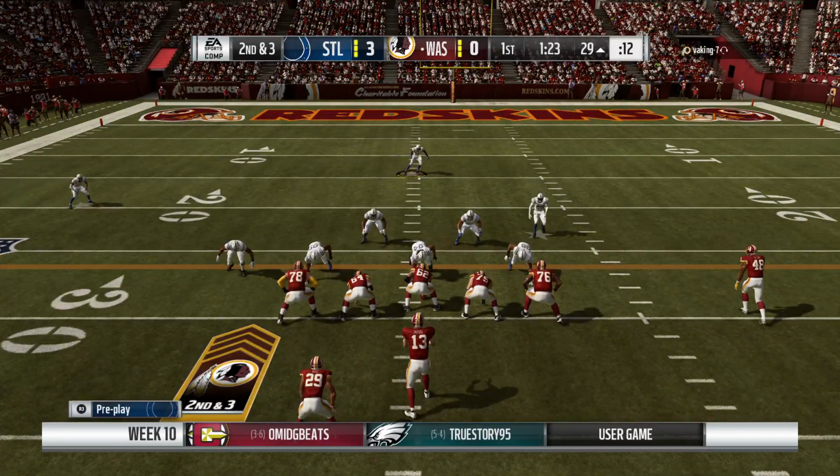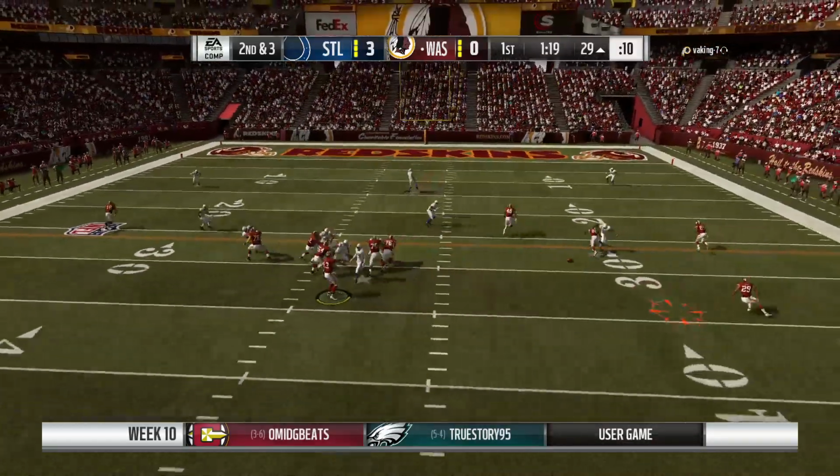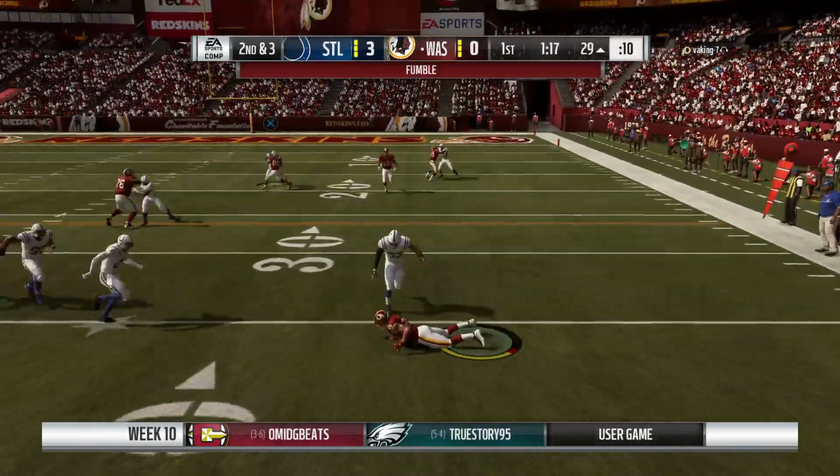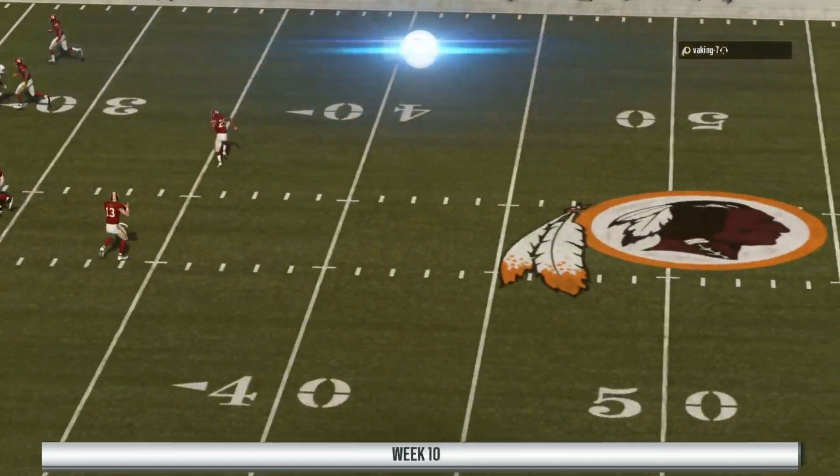Here we go now. 3-19. Back to throw. Nowhere to go here. He lost the football. But the Redskins look to get this one back, and indeed they did.